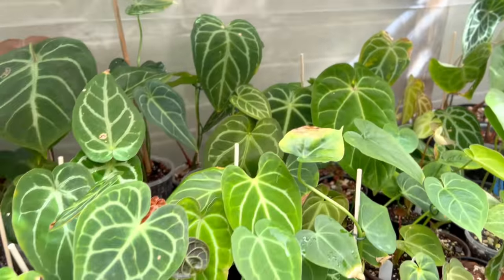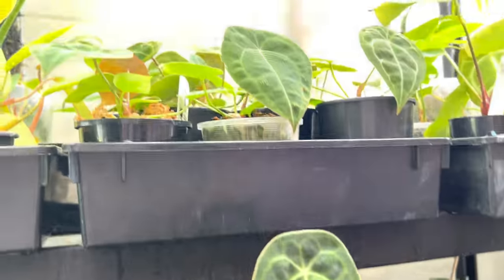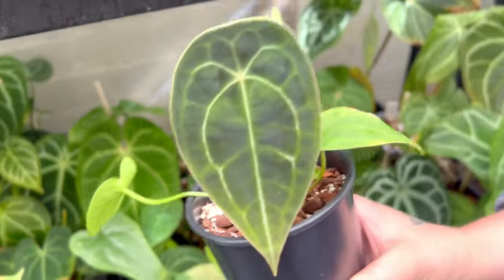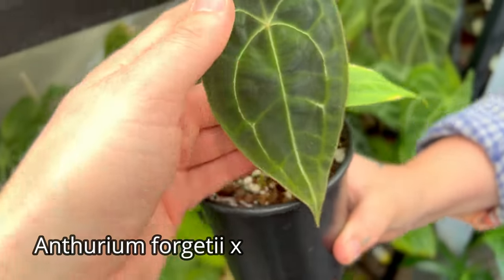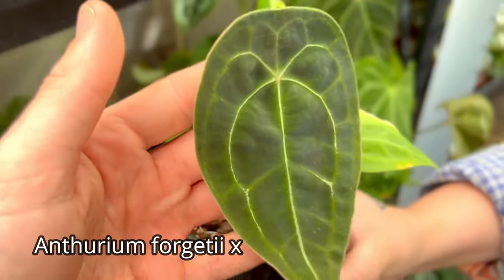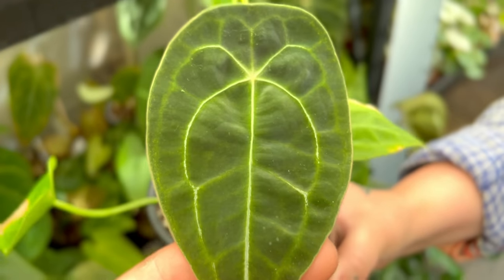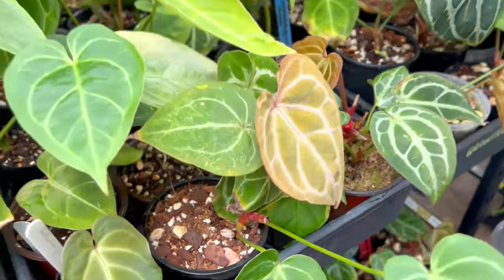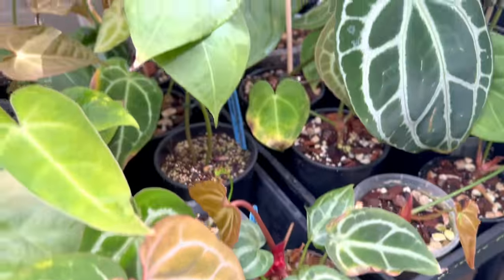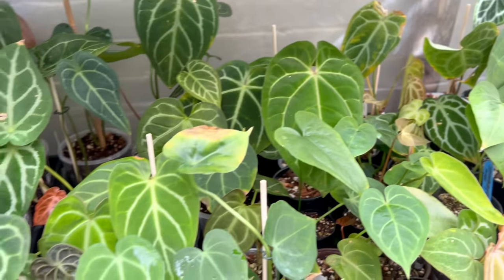So beautiful. Alrighty. So you've got a lot of anthuriums here as well. Yeah. So I've actually partnered up with another grower and we grow anthuriums together, which is really nice because there are so many different types of anthuriums. I think it's a kind of hobby that you want to take up with a friend so that you can share a collection and hybridize a lot of different things.